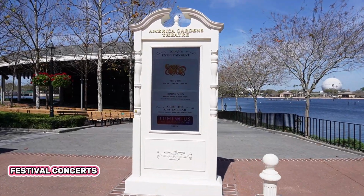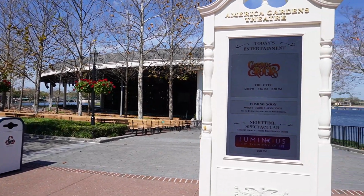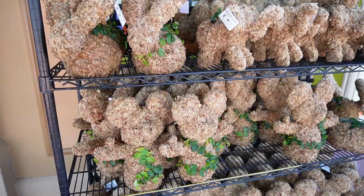In the evenings here at the theater, they do have some concerts that happen throughout the festival. We've gone to a couple of them. They're really neat to see, so you can definitely check the schedule and see who's going to be here whenever you're at the park.